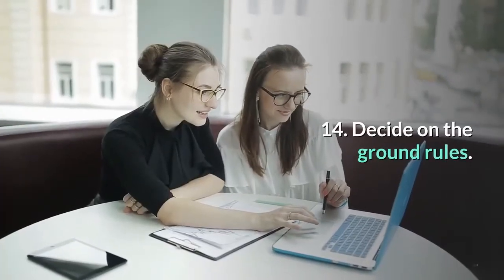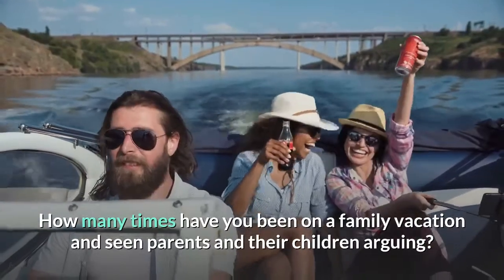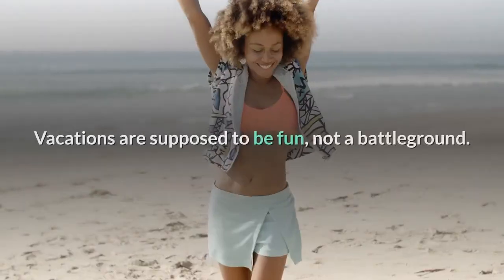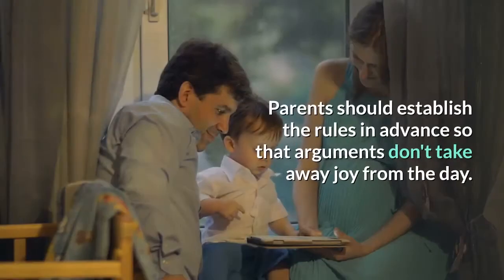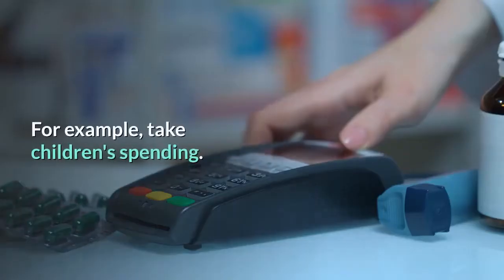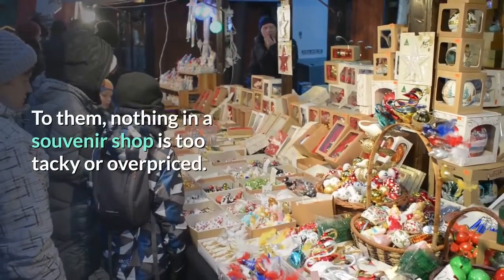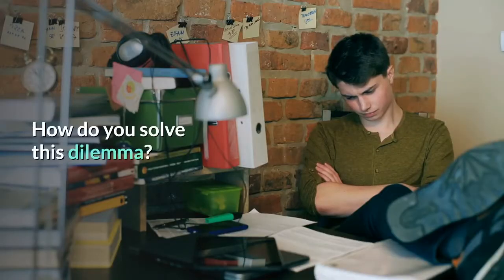14. Decide on the ground rules. How many times have you been on a family vacation and seen parents and their children arguing? Vacations are supposed to be fun, not a battleground. Parents should establish the rules in advance so that arguments don't take away joy from the day. For example, take children's spending. To them, nothing in a souvenir shop is too tacky or overpriced. How do you solve this dilemma?